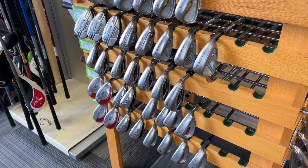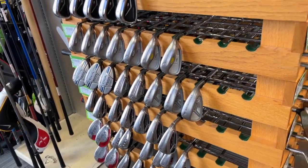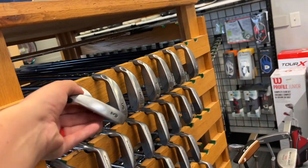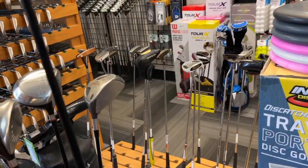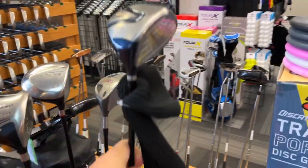A couple of combo sets, or actually three sets of the combo. Adams Idea irons. Got some Rack OSs. Our friends, we used to find those all the time, like everywhere. Yeah, every other thrift store, there would be a Rack OS. Got some Callaway X12s. Oh, we got a Hanma driver over here, Twin Marks. I don't know why I get excited about the Hanmas. I never hit them good, but they're kind of cool to find. $60 on that one.